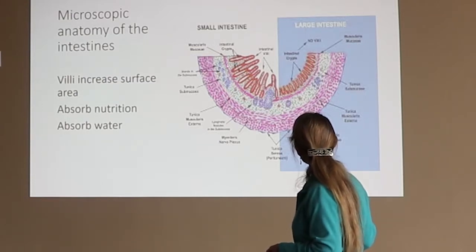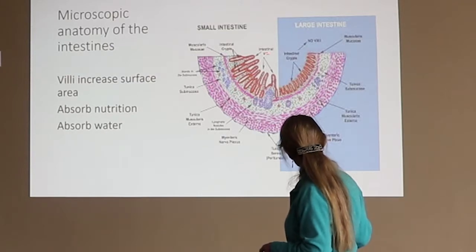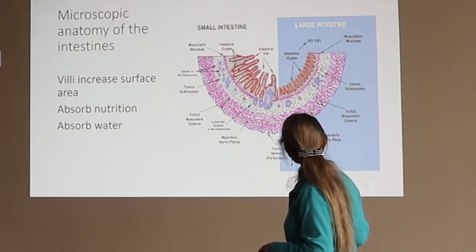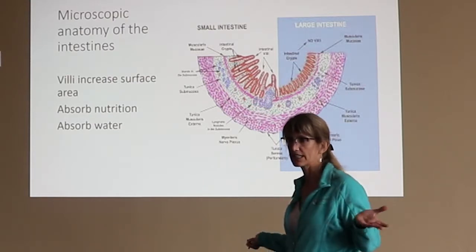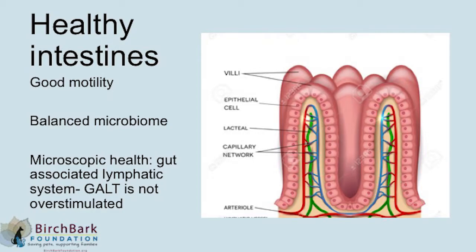There's actually a lymph vessel in each one of these little villi that helps take that fat and protein and moves it down to vessels that start to put it back into the circulation and give it to the liver. Okay? And this would be kind of a cartoon of what healthy intestines look like microscopically.